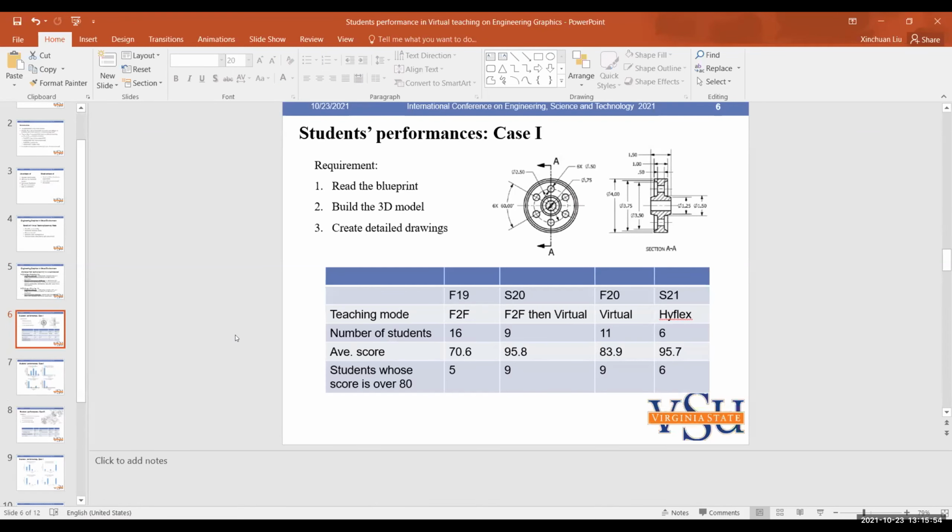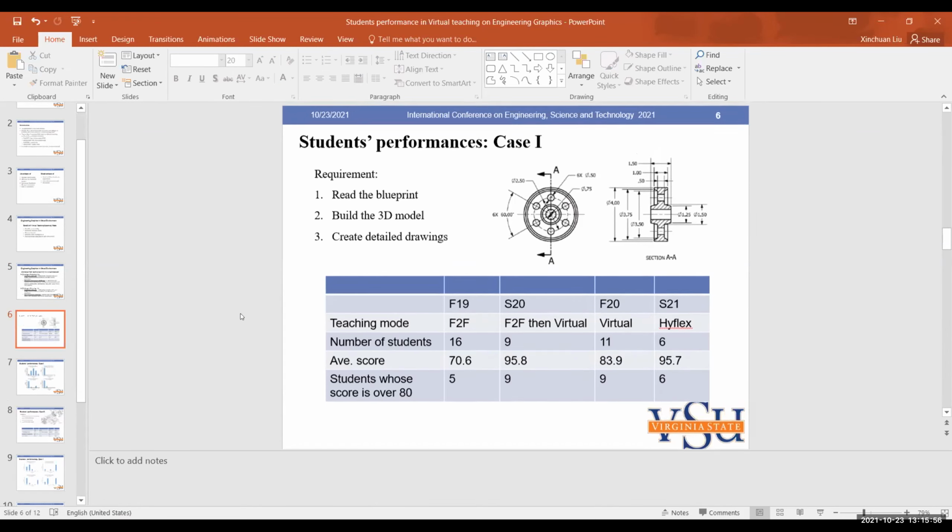Okay, in this project, we will study two cases to show the student performance. The first case is this one. Okay, this class practice will be held just after the midterm exam.